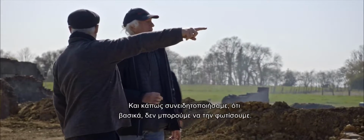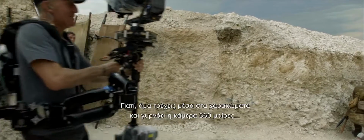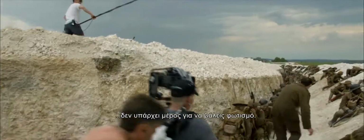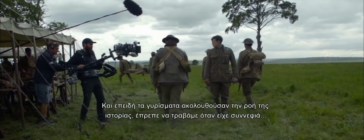And we kind of realized, well, for a start, you can't really light it. Because, you know, if you were running down a trench and turning around 360 degrees, there's nowhere to put a light anywhere. And because we were shooting in story order, we have to shoot in cloud to get the continuity from scene to scene.